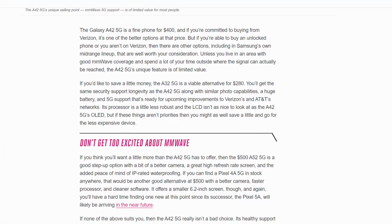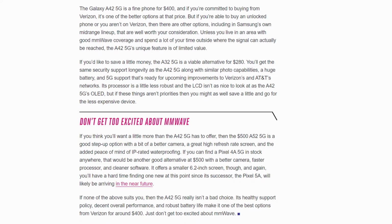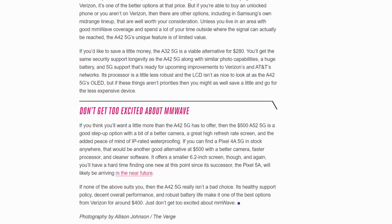So if you're looking for a budget phone and cannot decide between the A32 and A52, which are different phones at different price ranges from Samsung, this phone, which is the Galaxy A42 5G, lands right in between these and is probably the best option for anyone.